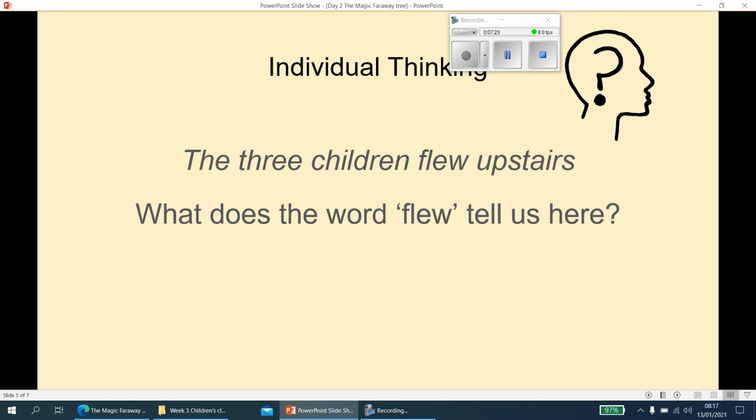So they've used the word flew as a verb, so it is a doing word. Okay, but like I said, the children did not grow wings. Instead, it means that they moved really quickly and ran up the stairs very quickly, so quickly that it looked like they flew. Okay, so they ran or moved very quickly up the stairs.